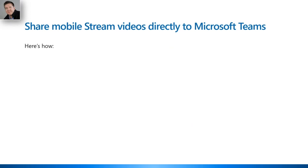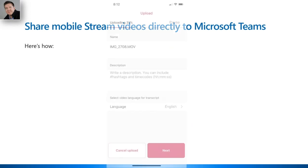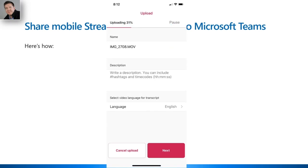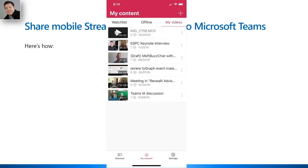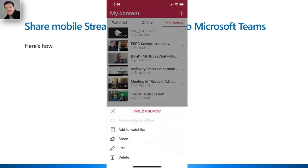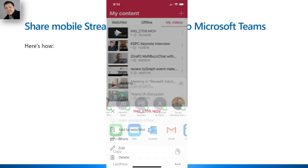So you cut your video that you want to share with your team. As you upload that content into the system, I've recorded the movie on my iPhone. I click next, and you find where that's going to be hosted. So in my videos view, there it is. I then go down and I want to share it out there. I select the share button.